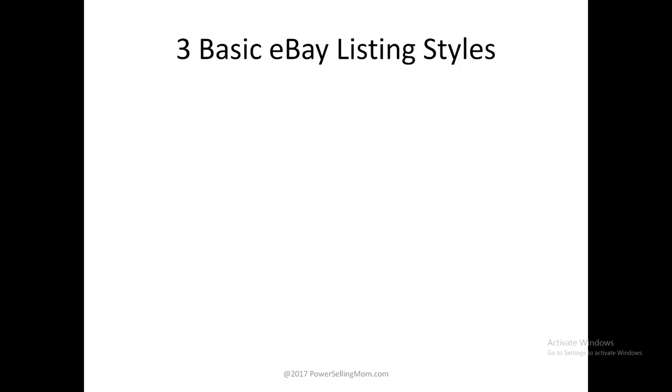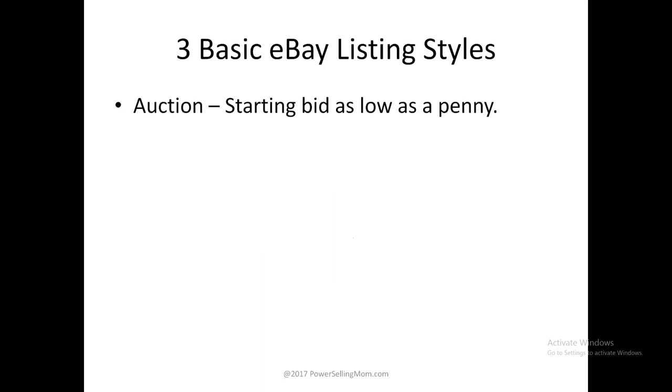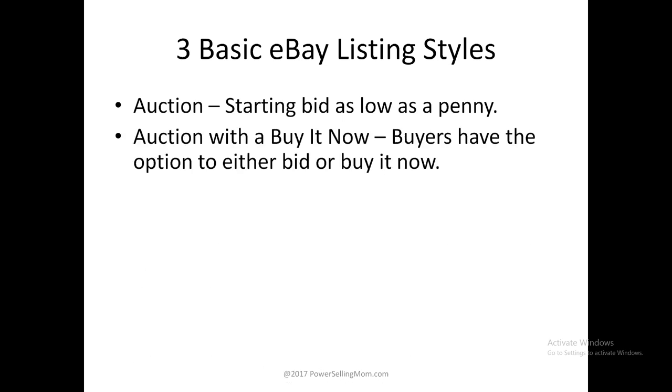There's basically three styles of listing items on eBay. So the first style is an auction, and you can start an auction as low as a penny. Now keep in mind that if you start an auction at a penny and only one person comes along and bids, well, guess what? I call that shipping with a smile. That means that you have to sell that item because it is a binding contract and they did win it fair and square.